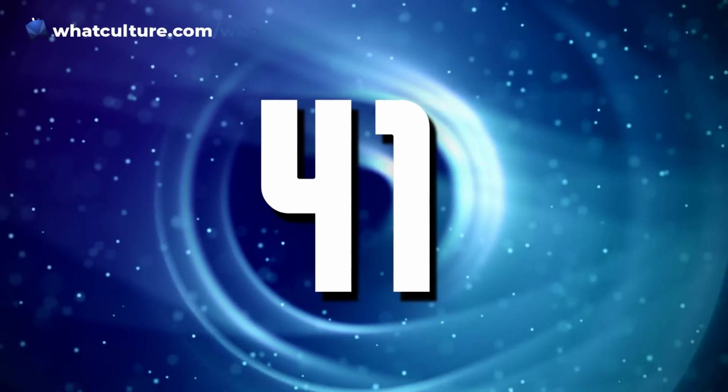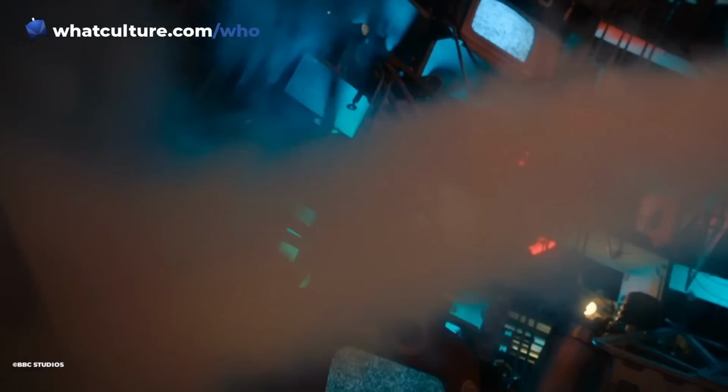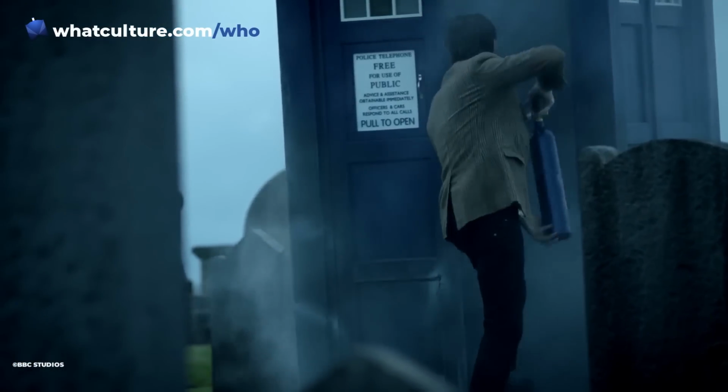Number 41. So the TARDIS is on fire, as we just mentioned. So the Doctor finds a nearby fire extinguisher and gives it a good blast. This is the exact same fire extinguisher used by the 11th Doctor in The Angels Take Manhattan after the TARDIS has a bit of a rough landing in the graveyard for the first time.